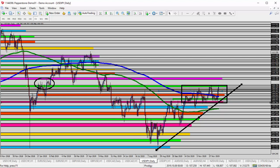So the question is, will it remain in the range? Will it turn around and go back down towards the black trend line again? Or will it finally break this range in the direction of the trend and continue to go higher? So the green zone at the top of that black box is our major area to discuss for the day today. 109.55, 109.70 is that green zone.